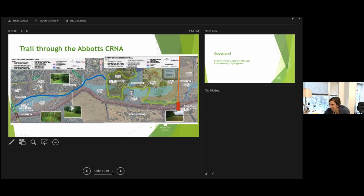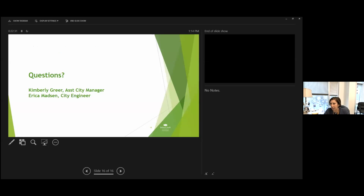I, for one, am super excited about all these projects and the way they tie together. I think that's all of the elements. I think I've touched on all of our parks so far. I hope you've seen what we've put in place, what we're planning, and what's actively under construction. So with that, Kimberly and I are right here for any questions.